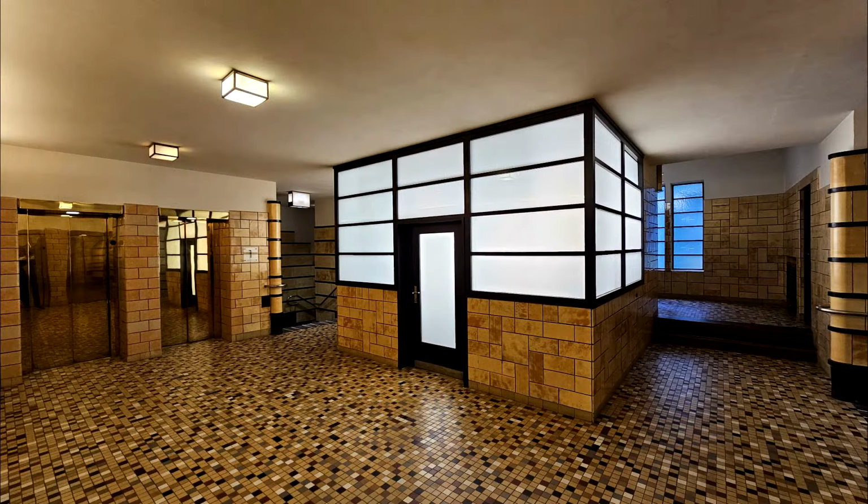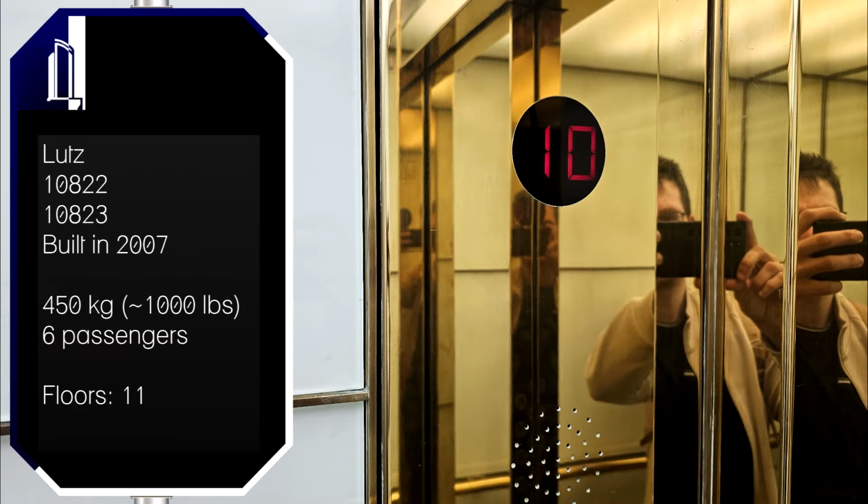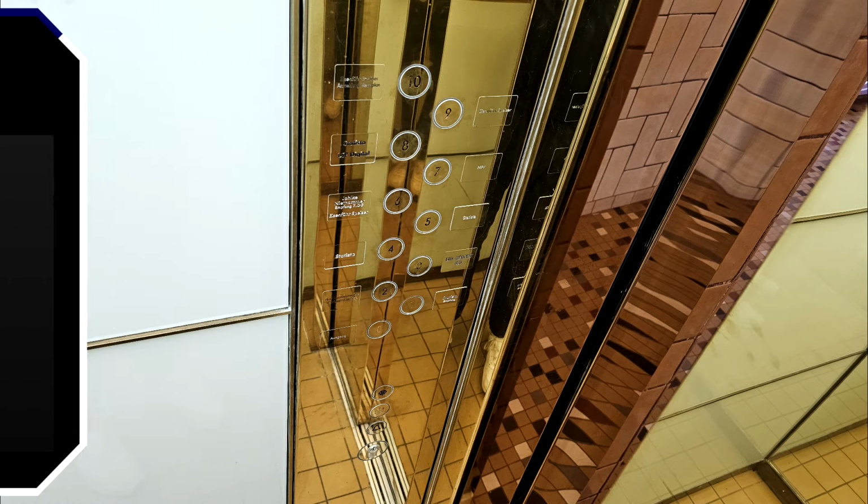However, this paternoster has already been replaced, and they did that before 2007. So that means the current elevators in these shafts are already the second replacement. These have been built by Lutz, and I've got to tell you, these elevators really didn't age well. They feel quite flimsy, honestly.